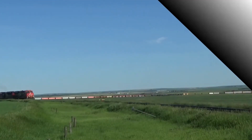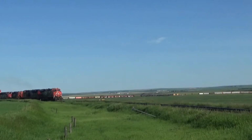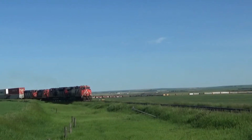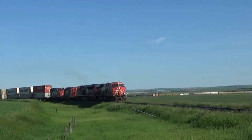From the bridge, I moved a few crossings over to one of my favorite spots on Range Road 243, where you can see the train wrap around the area of Granger, Alberta, before continuing uphill to Swalwell.